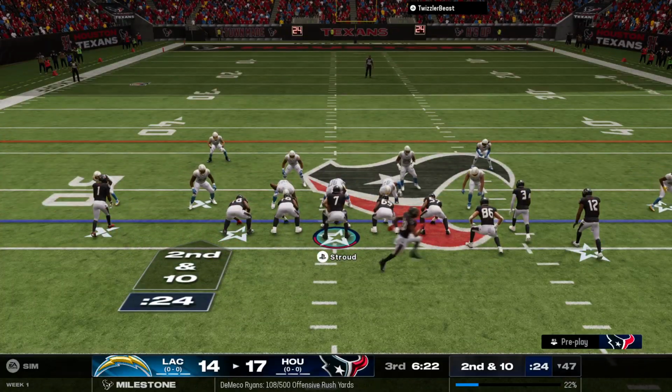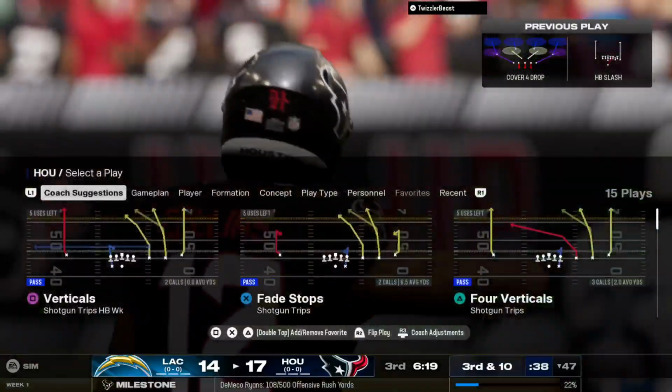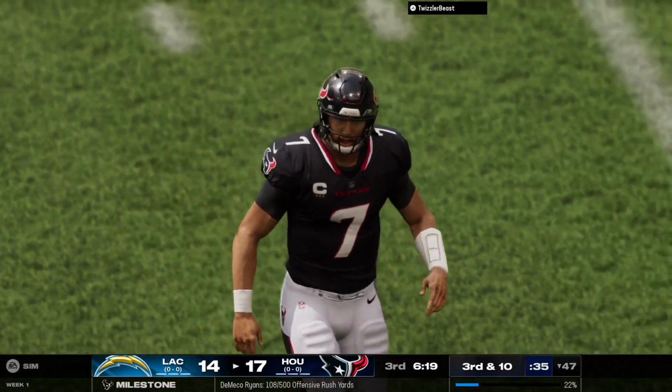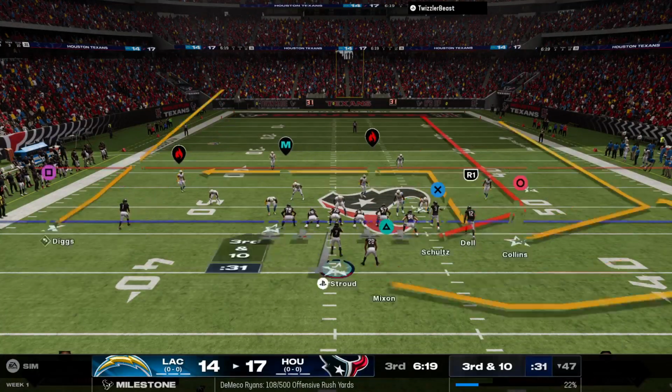Backfield is empty as they motion him outright. He had it for a moment, but a great defensive play to jar it loose. Incomplete. I think that was a throw, Kate, that just came a little bit too late. What it did is it gave that defense time to come up and deliver a pop and knock the ball loose before he could secure it fully.